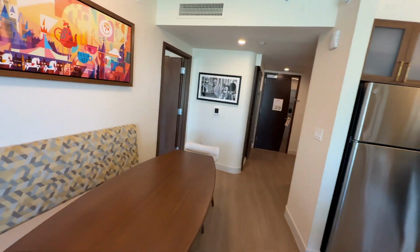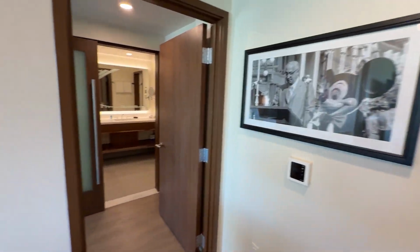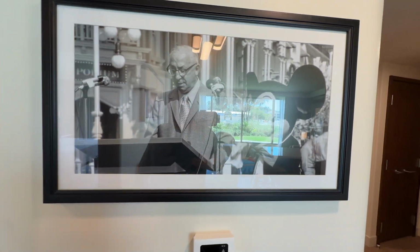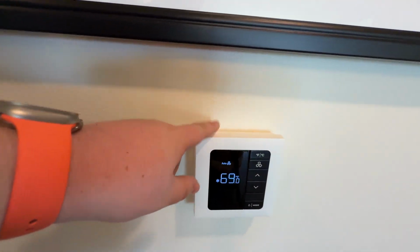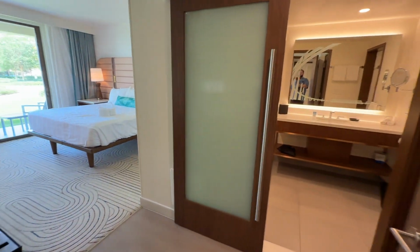Now we're going to make our way into the bedroom area of the one bedroom here, but before we do that, right outside the entrance to the bedroom, you do have a nice picture of Roy Disney and Mickey Mouse on opening day of Walt Disney World, which is a nice little touch in my opinion. And then you have your in-room thermostat right here as well. This is going to be the bedroom in the one bedroom villa.